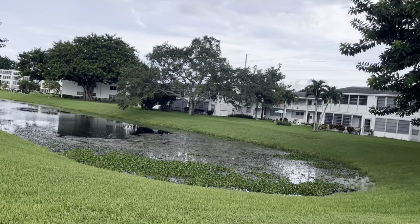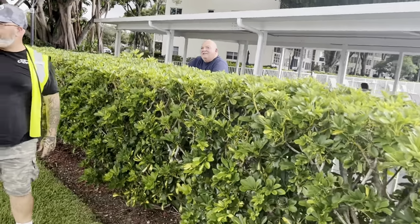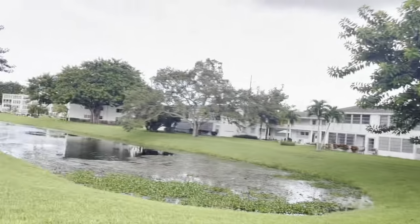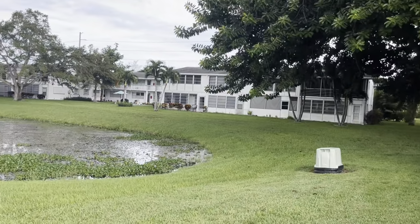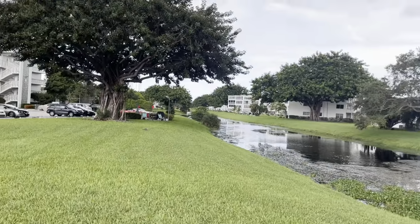All three of them. What are you shooting iguanas? Come on, leave the guys alone. Oh, they're an invasive species, sir. And right now, it's breeding season. Yeah, unfortunately, it's an ecological issue out here. But we're going to take some of these big ones, though. You got a gator out here?